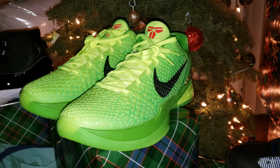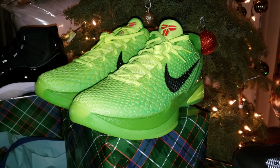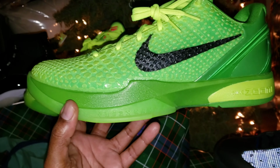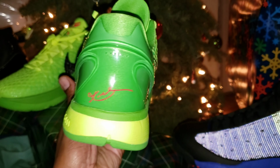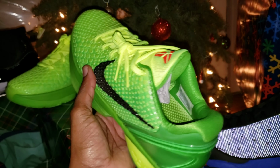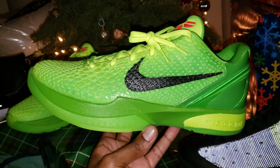And then, of course, last but not least, for so many different reasons, you know, iconic, legendary, GOAT status, one of the best to ever do it. But these are the Kobe 6, you know what I'm saying, Grinches, bruh. Let me know what you guys think about these in the comment section below. Were you guys able to cop?